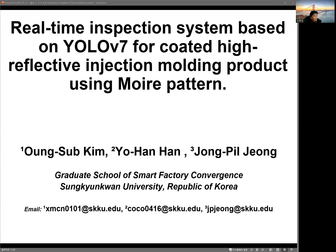Hello, I will start the presentation on a real-time detection system based on YOLOv7 for highly reflective injection molding products using Moire pattern. I'm UungSub, the author of this study. I'm majoring in smart factory conversions at Jeong University in Republic of Korea.